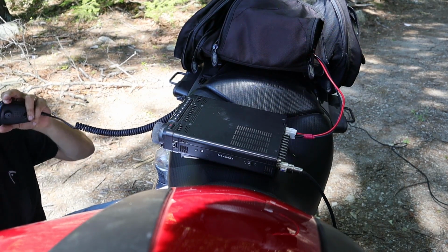N1NUG, QRT. Okay, so I had a pretty successful activation here. I filled up this whole log sheet. I'm not sure how many are on here, 30 or 40, something like that. I think I had 15 on 40 and the rest were all on 20. Had 3 or 4 park-to-park stations.